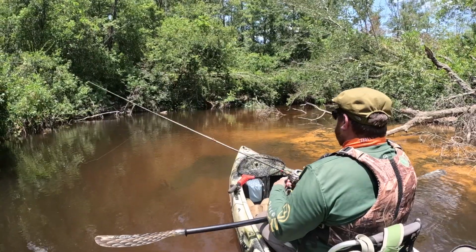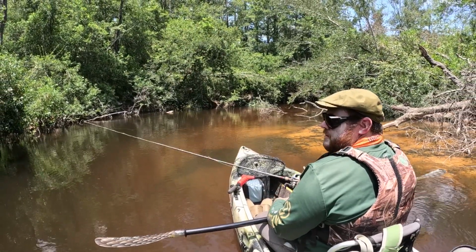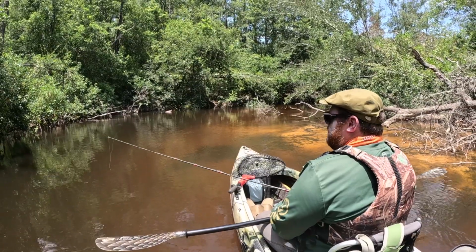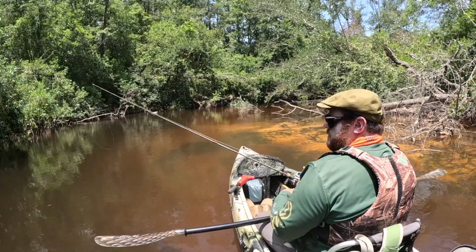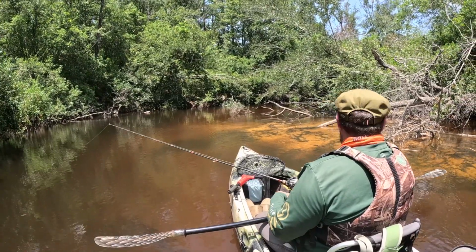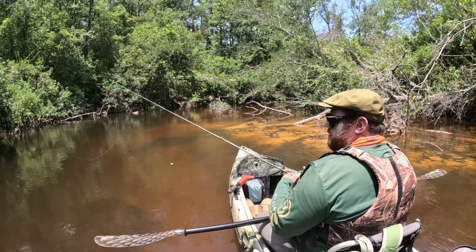So on a previous cast, I fished this area just maybe 5 minutes ago, and I had a few bass swim out from under bushes and chase my tube, but they saw the kayak before they bit the hook. So I waited just a few minutes, and now I'm trying it again.